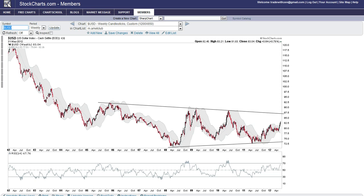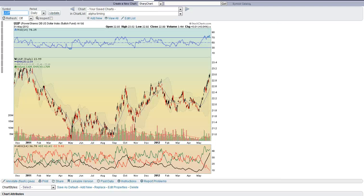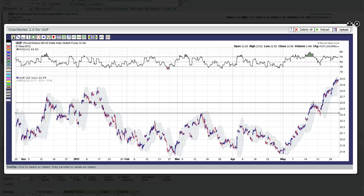So if you're long, the only thing to do is add, and if you're not in it, then when it does pull back, establish some sort of position in the dollar, and you can do that through UUP. The other thing is if you look at UUP, this is a 60-minute chart, 6-month, 22.40 to 22.60 could be an area. This chart just doesn't move very much. From here to here is a whopping $1.20. So you really have to have a big position in this, or use options of some sort to get some decent gains.